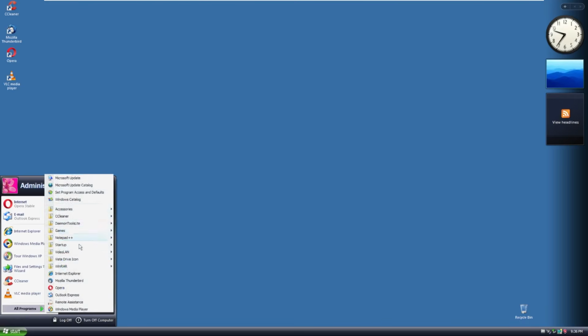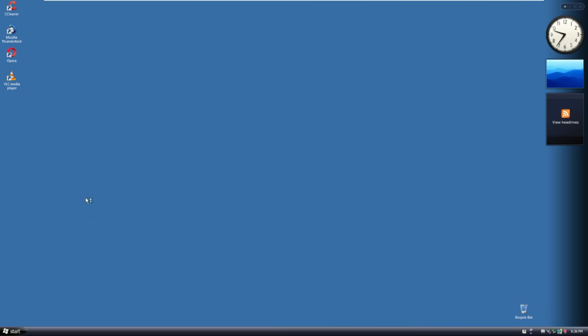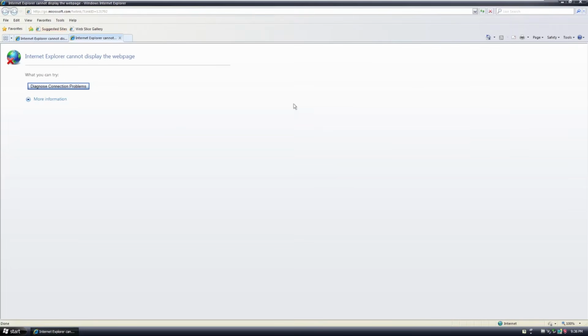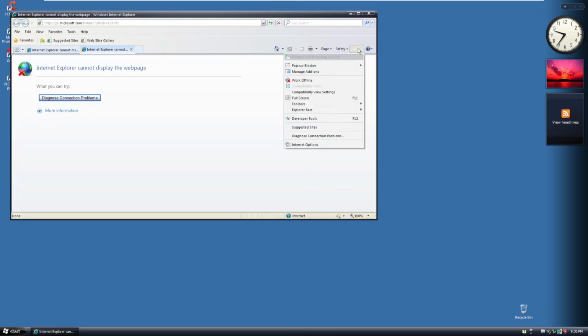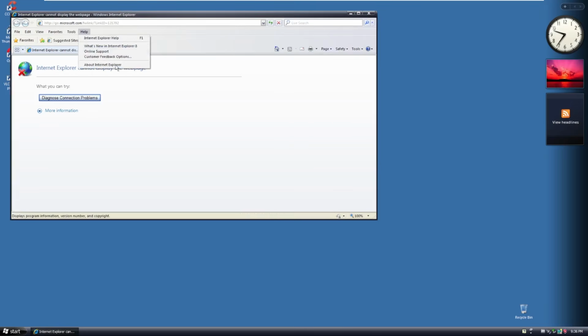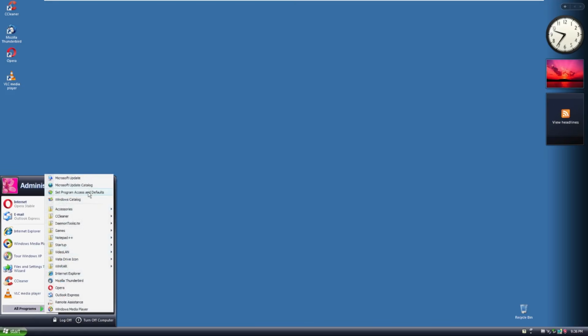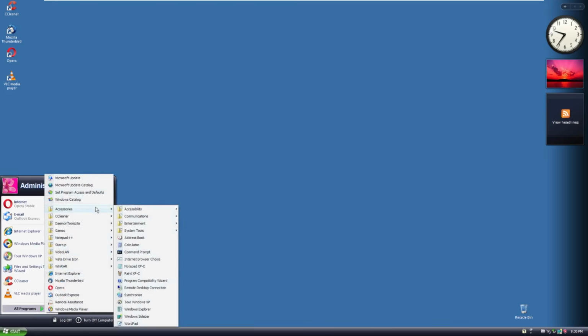Going into all programs, let's take a look at what we actually get on this operating system. We of course have Windows Update and Windows Update Catalog, which do not go anywhere currently. Very interesting. And this did open in IE8, it looks like, so we do have an older version of Internet Explorer installed on the machine. Continuing down this list, we have Set Access Defaults, the Windows Catalog.